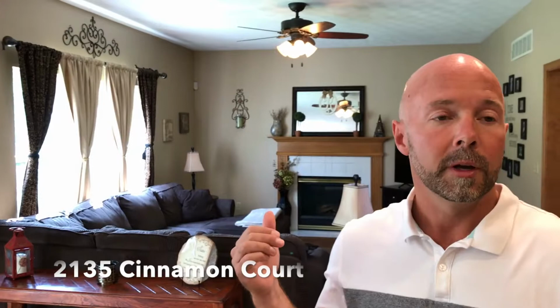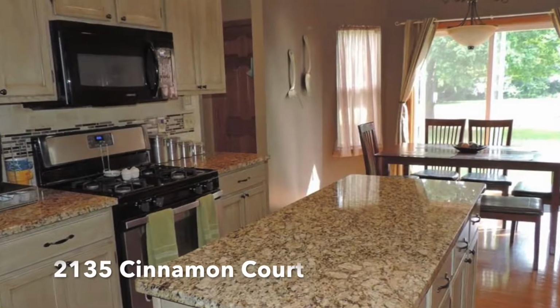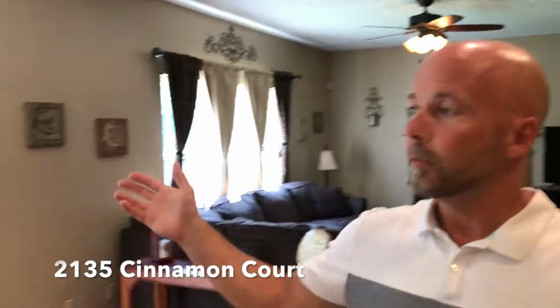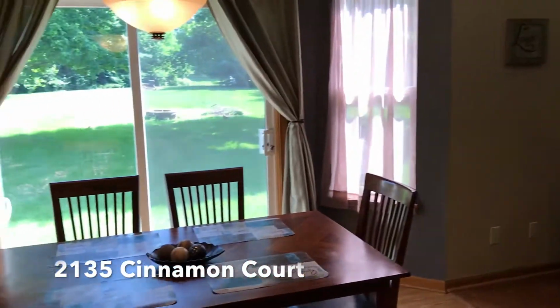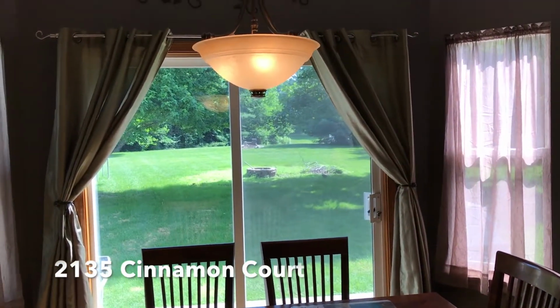So most families will spend a large amount of their time right here where we're standing, in the kitchen, which is open to the great room. 9-foot ceilings on the main level. We have a great room with a fireplace and wood flooring. And here in the kitchen, we have updated cabinets, we have granite countertops, and in the eating area, great view of the backyard, which is a park-like setting with a concrete patio, and we'll step out there at the end of this video.